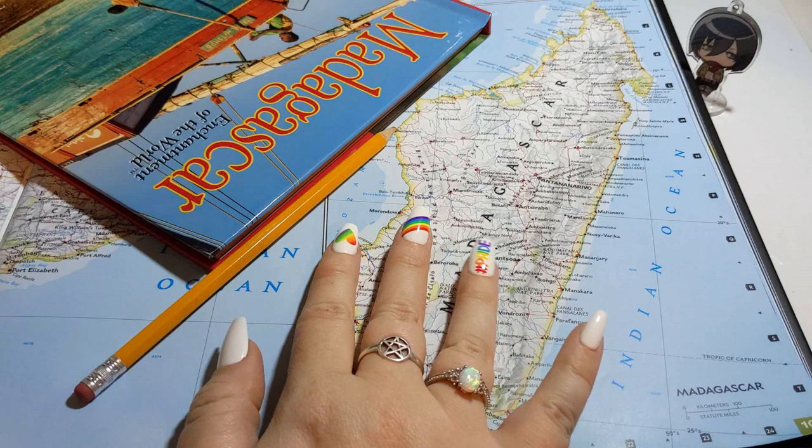So they did manage a peaceful transition to independence, and they were granted independence on June 26, 1960. Now, the road to an independent Madagascar gets a little rocky after that. And again, I'm leaving out the names of some of these politicians just so I don't butcher their names.